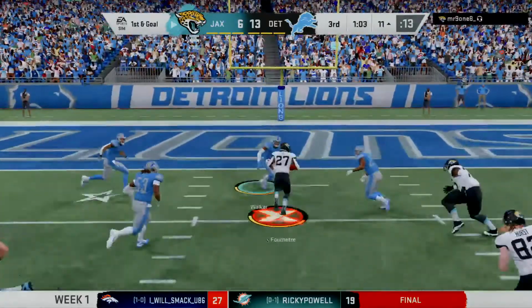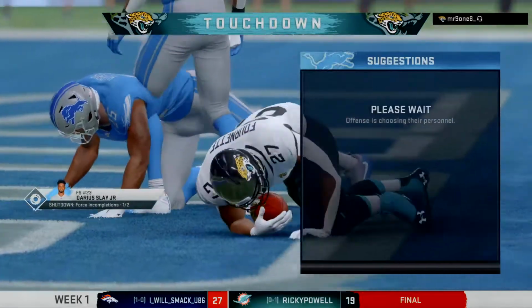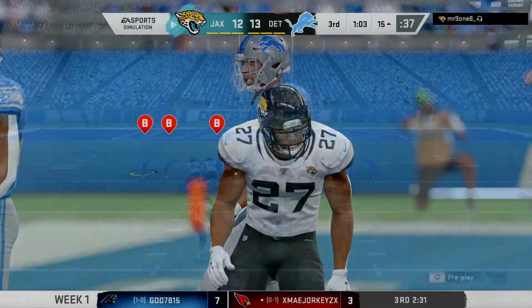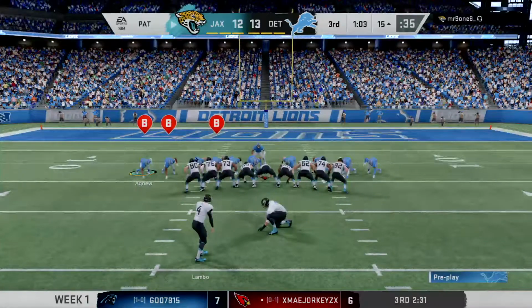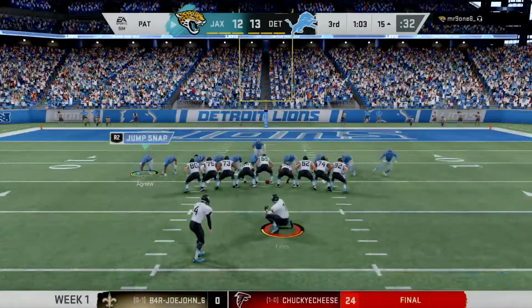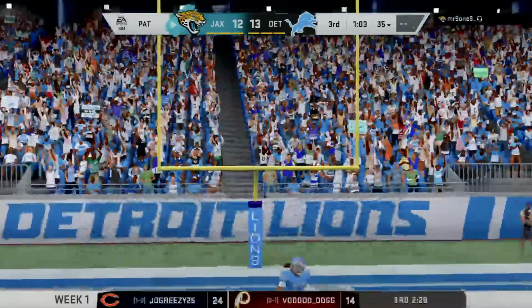After the penalty, it's Fournette. And he takes it in. Touchdown, Jacksonville. Taking it in from 11 yards out as they are an extra point away now from tying this football game. I wonder if he changed anything on his play sheet or they just executed better.